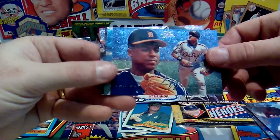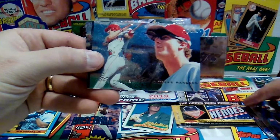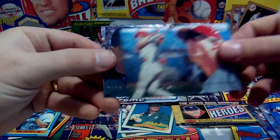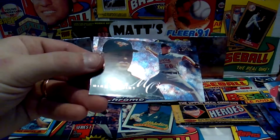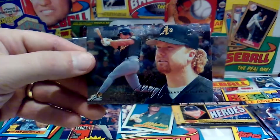Sweet Lou Whitaker, the Tigers. His rookie year, I think, was in 78. Famous double play combo with Alan Trammell, who's in the Hall of Fame. Dean Palmer, the Rangers. Mike Oquist. I never heard of that guy. And Mark McGwire, nice looking card there. I do not have that one.